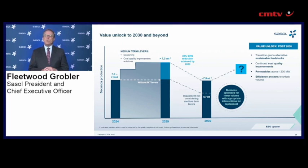It is important to note that this reference case did not account for some of the medium-term levers we are currently progressing, like destoning, and assumed no benefit from these levers between now and 2030.